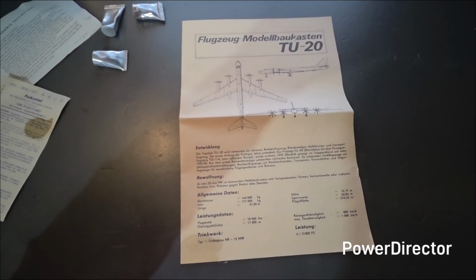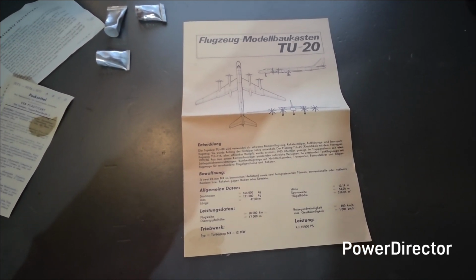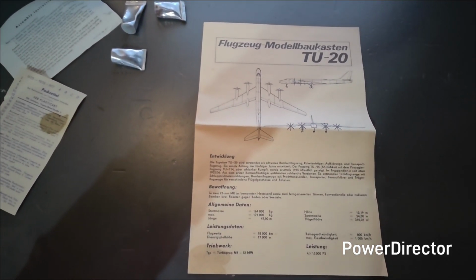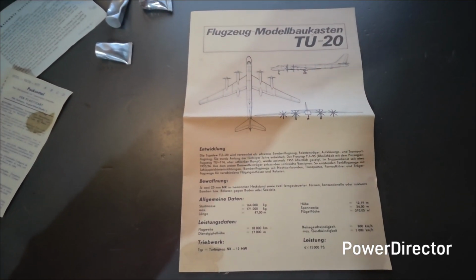I'm gonna build this, obviously. Like I said, they're not very rare. It'd be cool to have. When this kit was tooled, it was the only kit of the 95, and that makes it pretty unique.